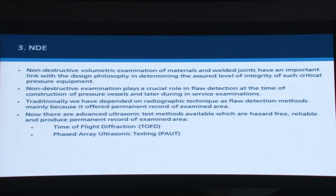Non-destructive examination plays a crucial role in flaw detection at the time of construction, but also later at the service examinations. Traditionally, we have depended on radiographic techniques as flaw detection methods, mainly because they offer a permanent record of the examined area. Now there are advanced ultrasonic methods available which are hazard-free, reliable, and produce a permanent record of the examined area, and those are time of flight diffraction, TOFD, and phased array ultrasonic testing, PAUT.